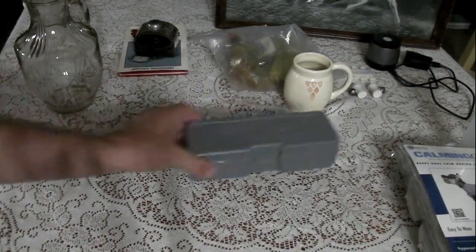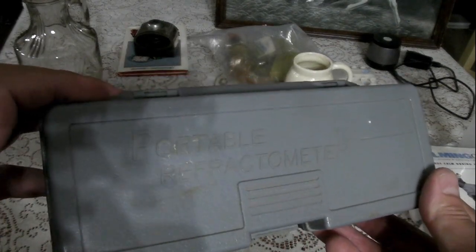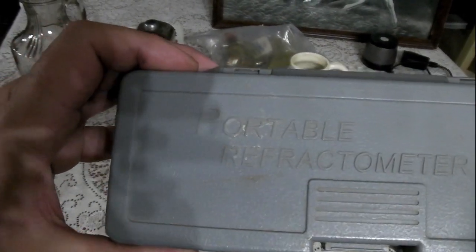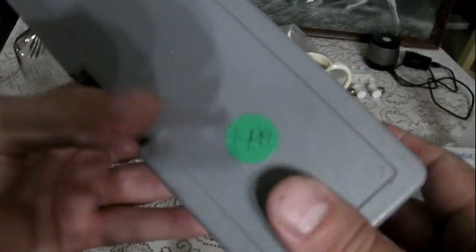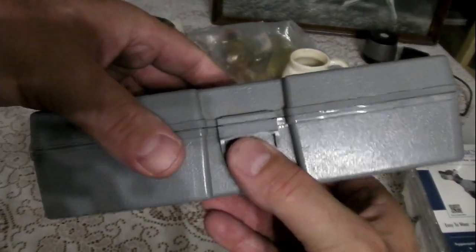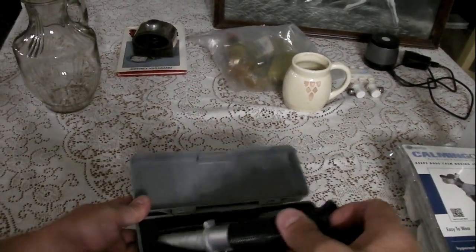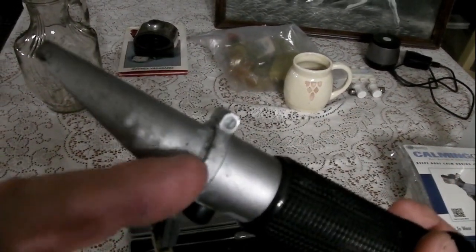This is one of the bummers right here. I didn't really check into this too much. It's a refractometer, and I didn't know much about that. I thought, man, that's going to be expensive. You can see what I paid for it. $14.99. Okay, first the latches broke off of here. Second, it looks a little corroded in here.